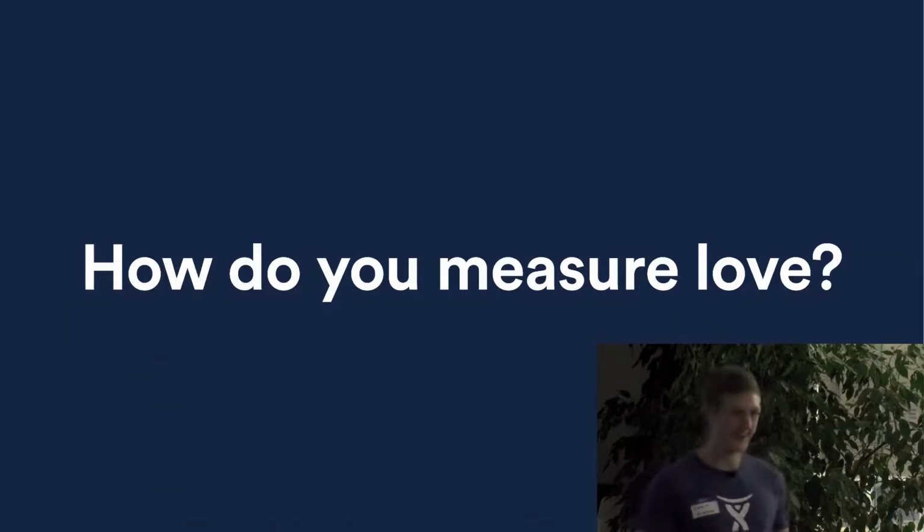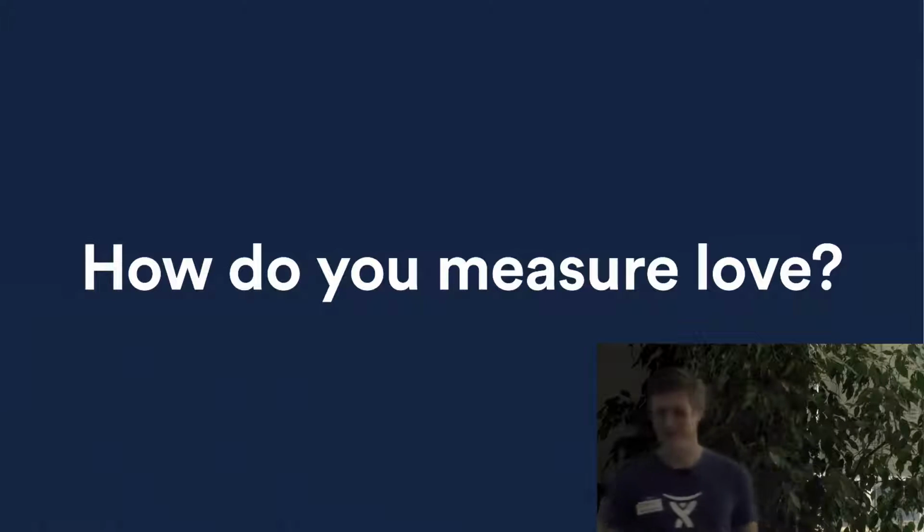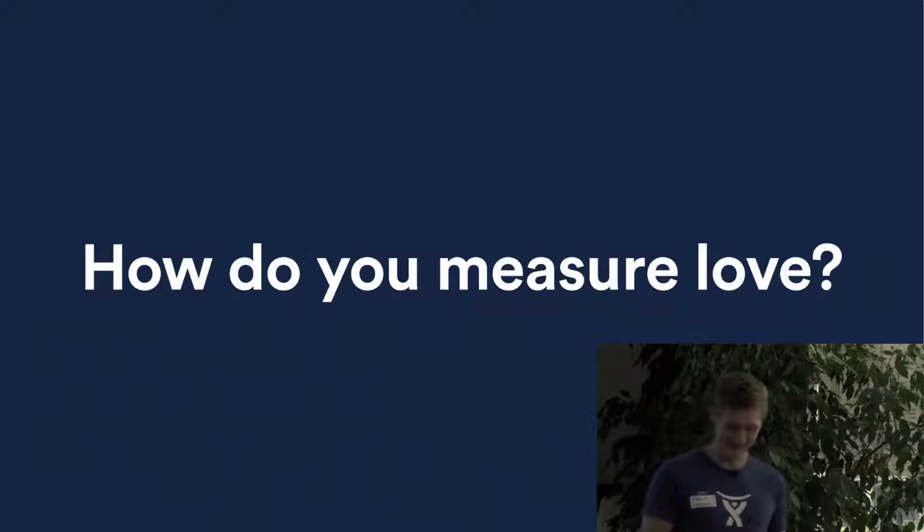If I'm a product manager at Atlassian, I have to think, how do I get somebody to love my products? Am I doing well at getting users to love my products? I should ask myself, how do I measure love? And luckily, at least in enterprise software, there is a way to measure your love.